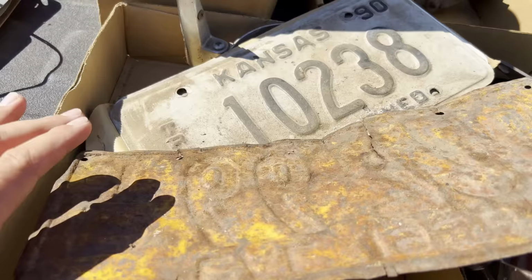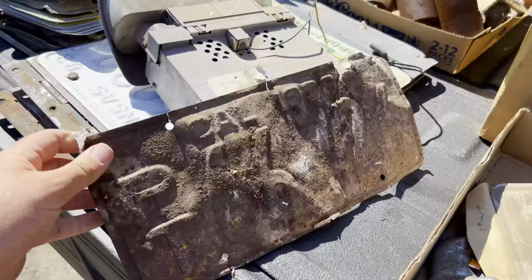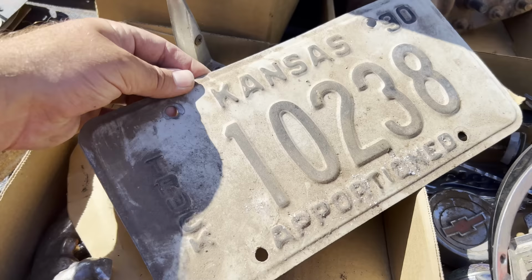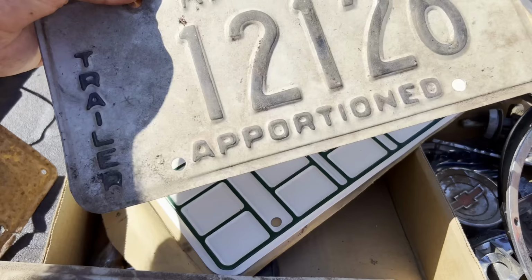If they're ultra rare or ultra valuable, people will actually restore them even in this condition. But like that, it's probably just a wall hanger. And then, actually, I didn't even know I bought this one. This was kind of a bonus for me. It was mixed in with the others. But that's my birth year. I don't have a truck apportioned or a trailer apportioned. I paid, I think, $3 for this one.